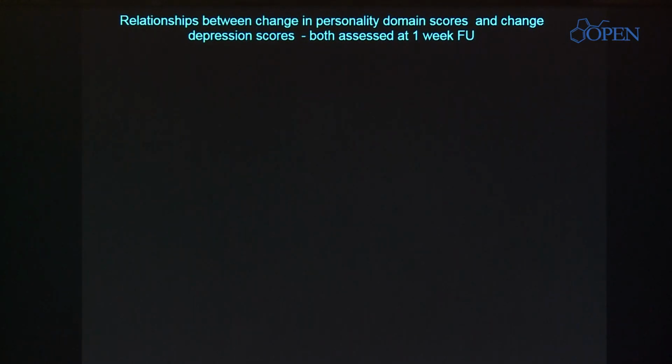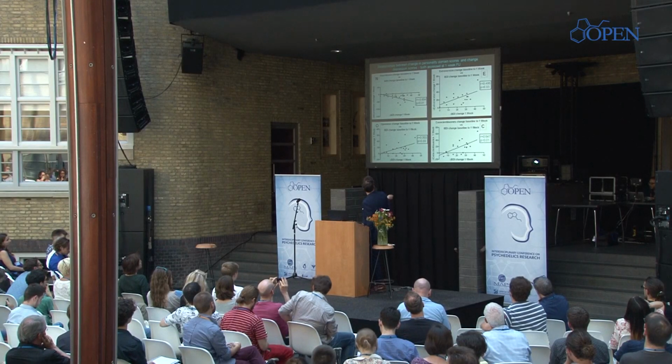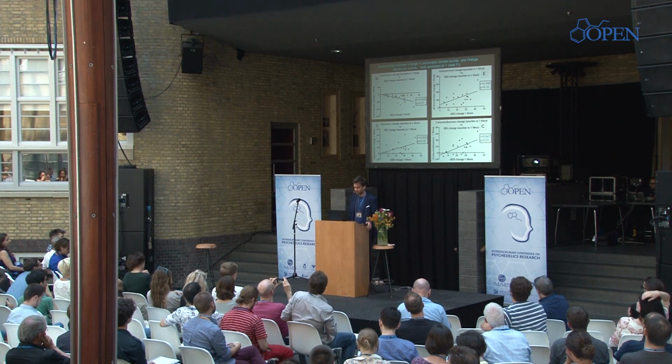And then, of course, it's interesting to see: is the change in these domains, in these personality parameters, related to the beneficial effect we saw on the depressive symptoms? And they are. So the more you go down in neuroticism, the better the effect on the depression. The more you go up on extroversion, up on openness, up on conscientiousness, the more you go down in your symptoms of depression when you rate that.